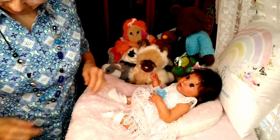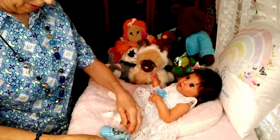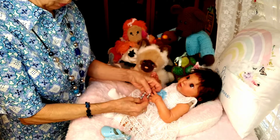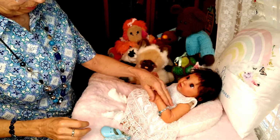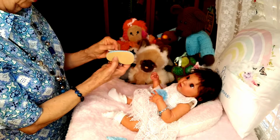Oh, gosh. So here's the rest of her accessories. And I'm going to put her bracelet on. It looks like the bracelet's going to fit really well, too. Let me see. Yes, it does. So, so cute. Wow. Love it, love it, love it. Let's see.